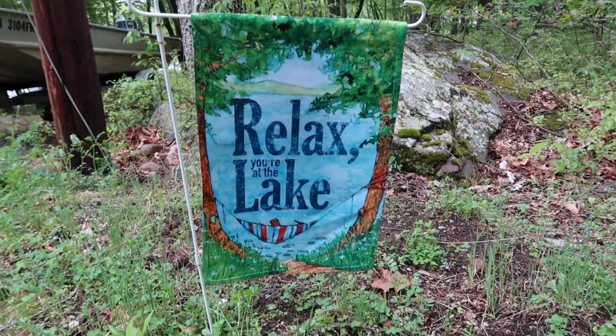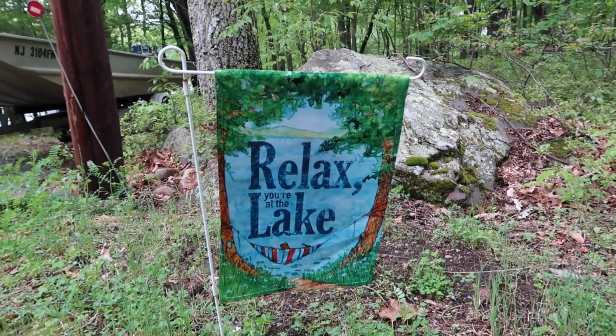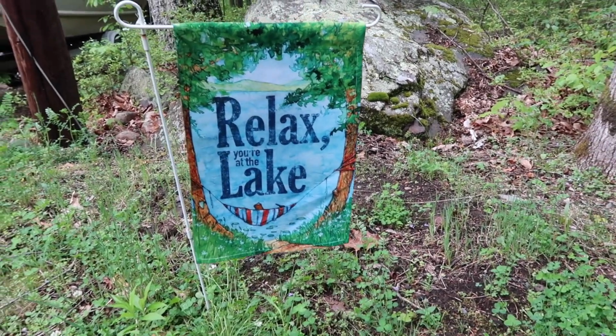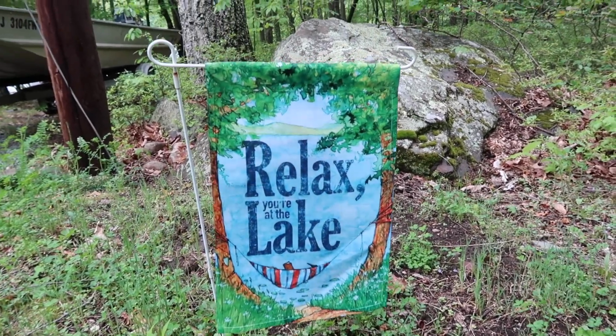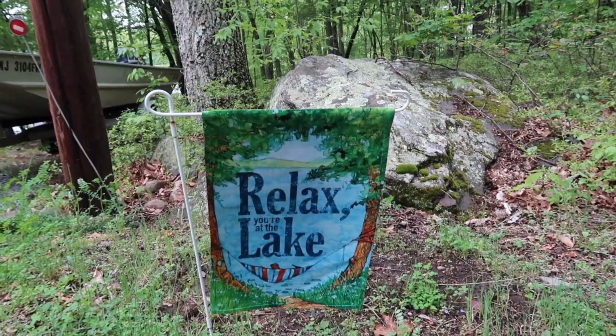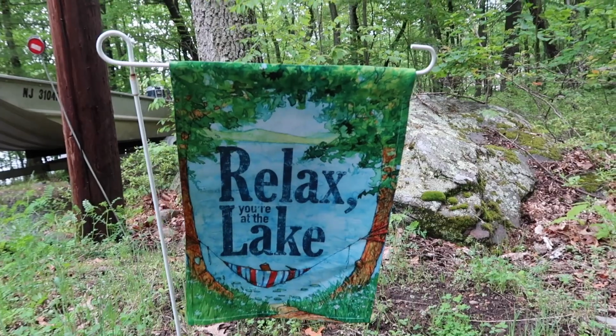Okay, there's the new flag. I probably could use a better flag holder. I got this one from one of the Dollar General stores, so I think I can upgrade that sometime soon because it's a little bit flimsy and rusted, but that's really cute.